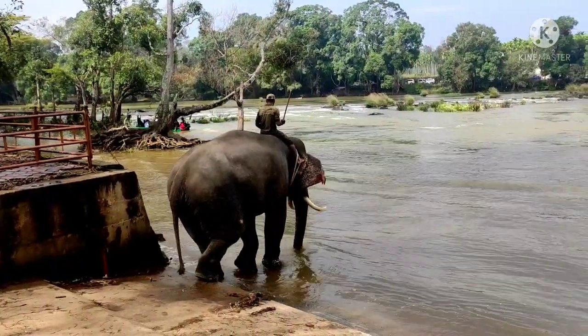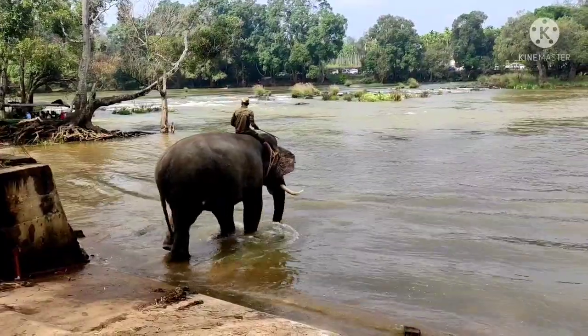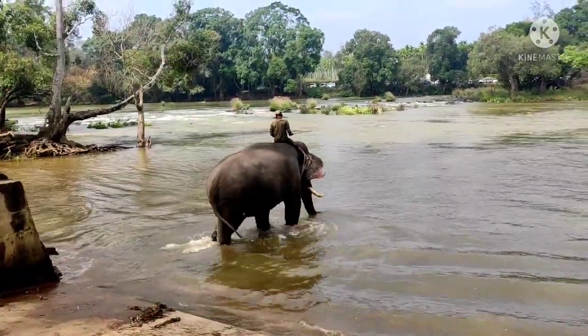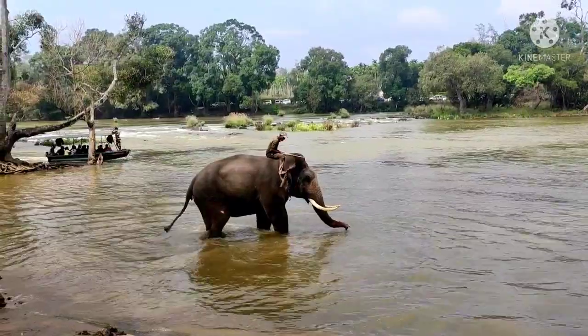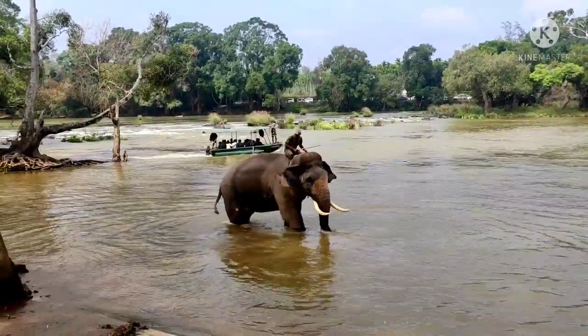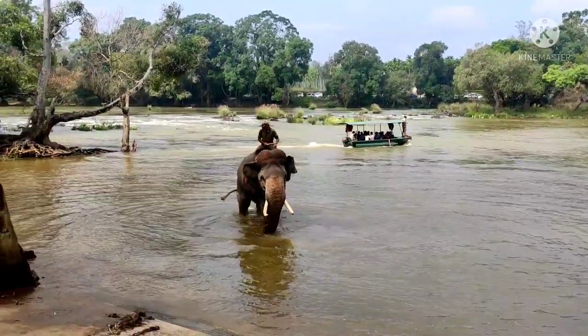They were giving bath to the elephants, and we were watching it. It was beautiful to actually see such a big creature getting into the water. It was a very nice scene altogether. And you see the boat in the background, right? This is how we are transported to and from the camp of the elephants.